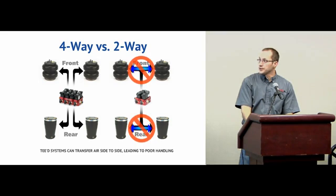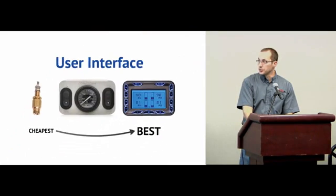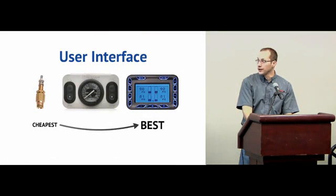Here's your user interface. Like I said earlier, the cheapest would be the simple Schrader valve. We can do an analog gauge setup. That's a 2-way analog gauge. We do have 4-way analog gauge setups. It'd be 2 dual needle gauges, and then the 4 electric rocker switches. And then the best would be the digital controller.